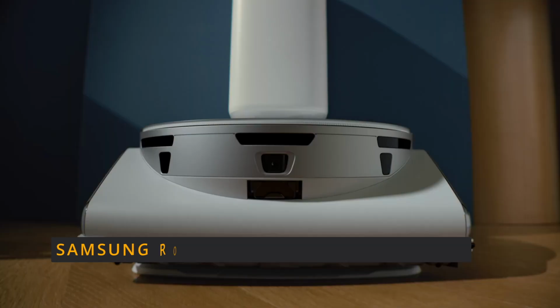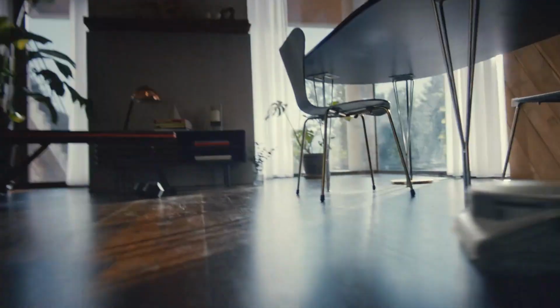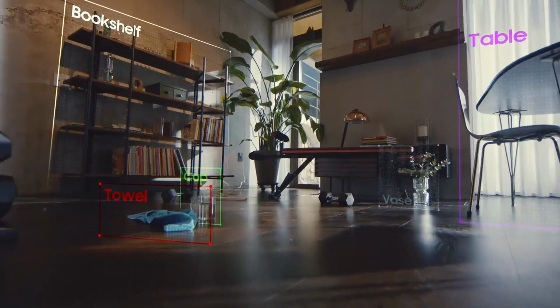Number 4 is the Samsung JetBot AI Plus VR50T95735W, a premium robot vacuum featuring Jet AI object recognition with a 3D sensor and LiDAR precision mapping to intelligently avoid everyday obstacles and create efficient cleaning paths.